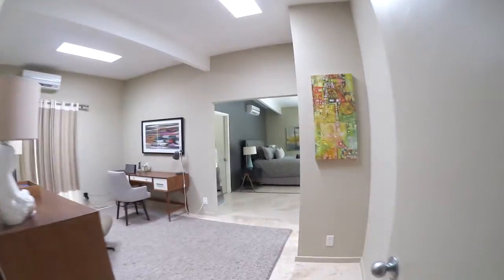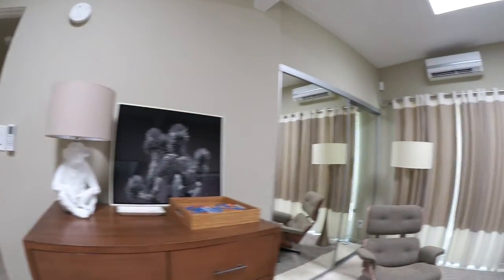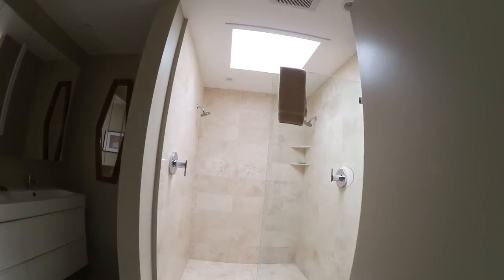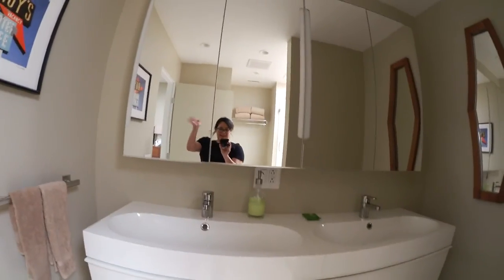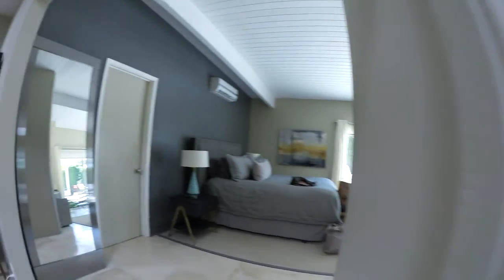And over here is the master bedroom. I love this little study room in the master bedroom. So cool. Master bathroom. I don't know where all these doors lead to.